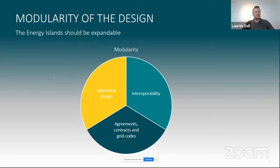Of course, you need to think about the substation design. You need to have the right number of bus bars. You need to have everything, the base of the substation, ready so they can connect new systems. But you also need to have this interoperability, multi-vendor interoperability, to succeed. And then finally, in the bottom of the figure is shown that this is not only a power system engineering problem, it's also very much a legal problem of making multiple vendors work together.